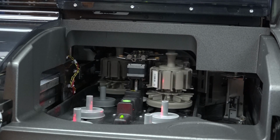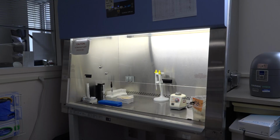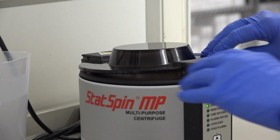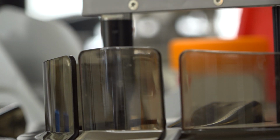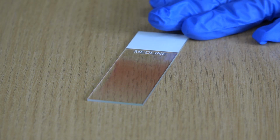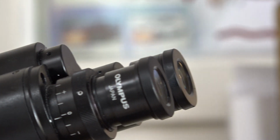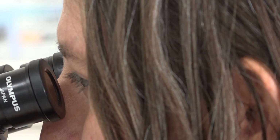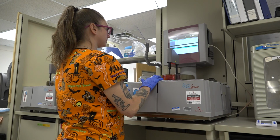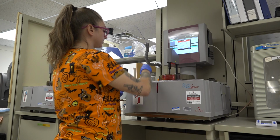With an array of intricate machines, microscopes, hoods, and vials, the lab at Estes Park Health is the heartbeat of the hospital. Without lab results, doctors are simply listening to symptoms and guessing. Medical laboratory scientists, or medical technologists as they are referred to, are often called the hidden professionals who save lives.